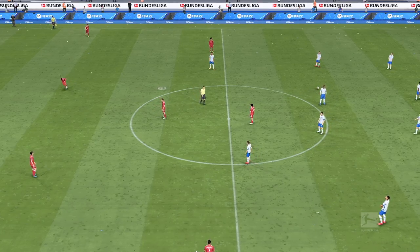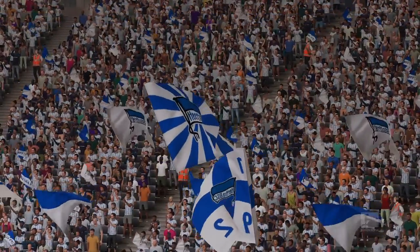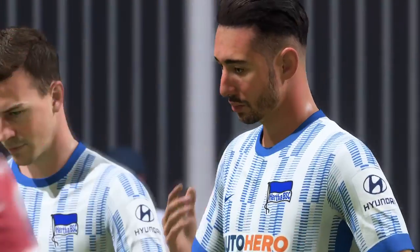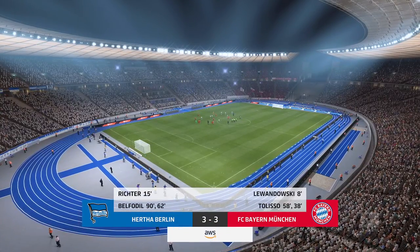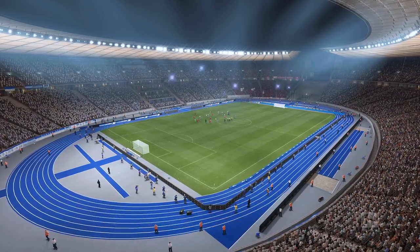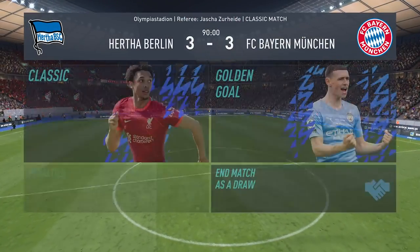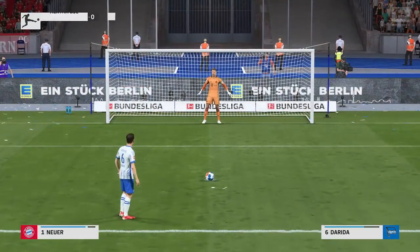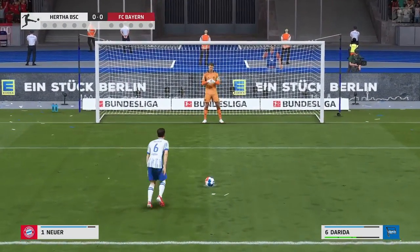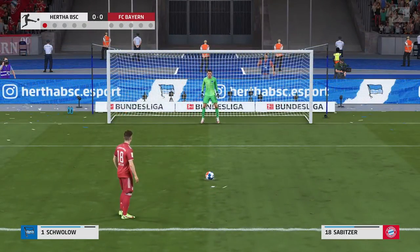And that is it for the 90 minutes. Level pegging here. Now, let's see what they can do here. And so the penalty shootout about to commence. And as a player, oh, a superb save. Can he keep his cool?